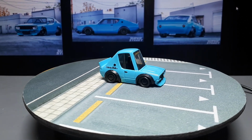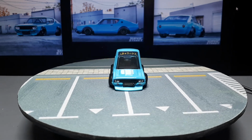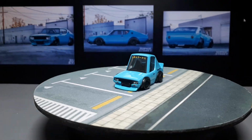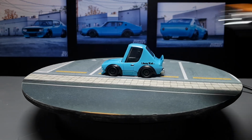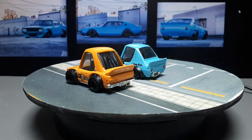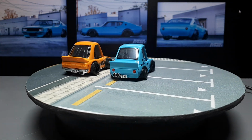Okay, I got a little bit of paint on the taillights and those turn signals. Nah, they're not good. Alright, that's better. I had to wipe off the extra paint. Forgot to do that. Alright, so here's the RX-3 that came out earlier. I tried to add paint. I can't even attempt to put paint on the taillights.